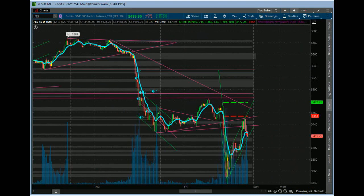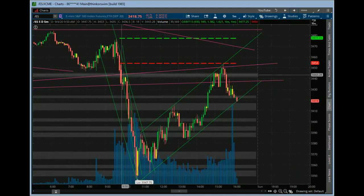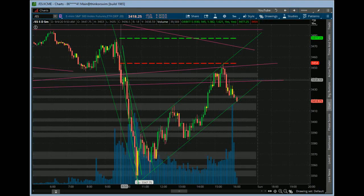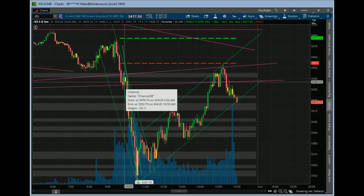So here's the ES today, guys. It was a beautiful down move today. We caught a really nice wave down this morning on the live stream with the group and walked through the wave. We bought pullbacks, because when things are going really fast with options, it's tough to chase.